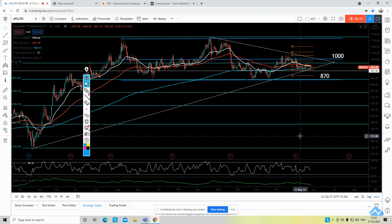In Alembic Pharma, the range shift level is 927. Now, how to trade that? Right now, if you see, Alembic Pharma is absolutely sandwiched between the 60 and 21 exponential moving averages on the resistance side and the 200 exponential moving average on the support side. So it is completely sandwiched, right?